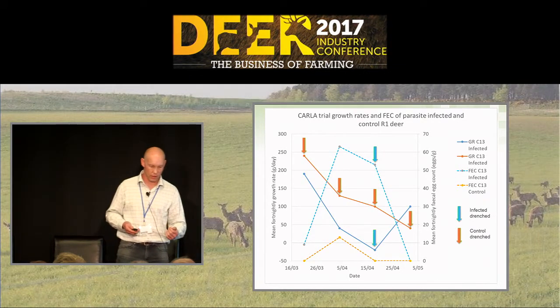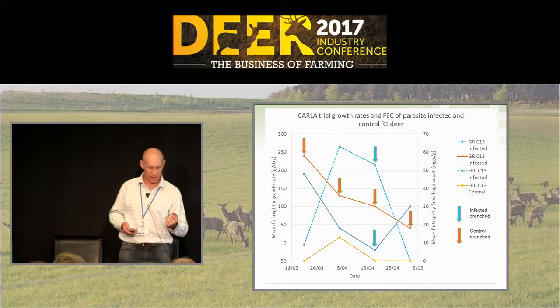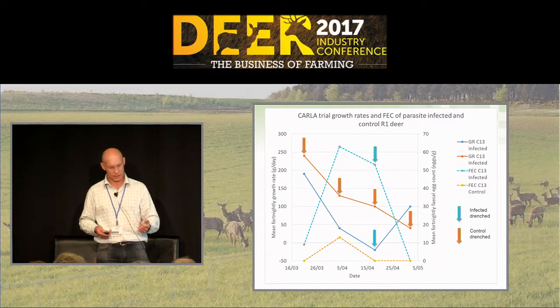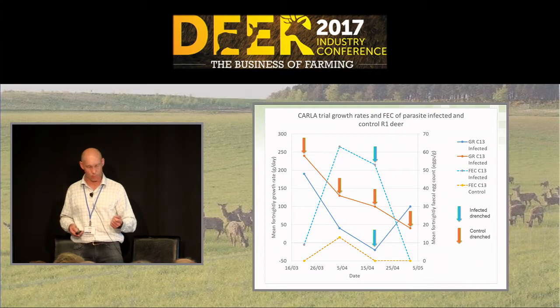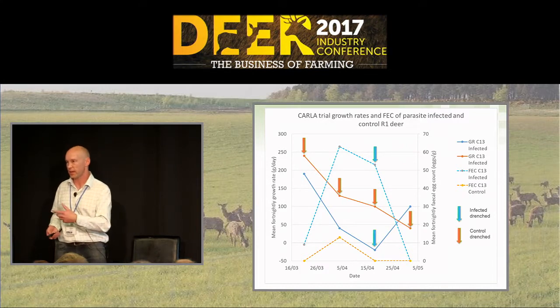You see in that other line, the blue line there, we started, so that's 2 weeks post-weaning, is that first weight, and they were growing reasonably well. And then the parasite challenge started coming up, and their growth rates dropped down, and in this case, 6 weeks post, they'd dropped down below, they'd gone into a negative growth rate, and we'd meet our trigger control, so we had to drench them. So then you see that next time they're picking up again.